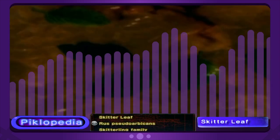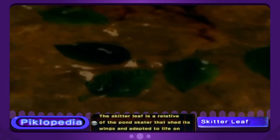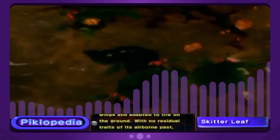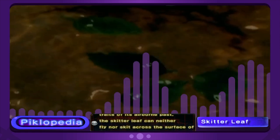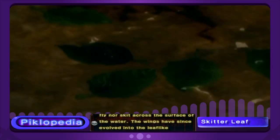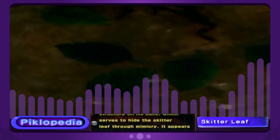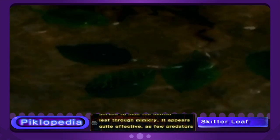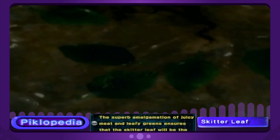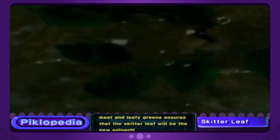Skitterleaf. Skitterling family. The skitterleaf is a relative of the pond skater that shed its wings and adapted to life on the ground. With no residual traits of its airborne past, the skitterleaf can neither fly nor skid across the surface of the water. The wings have since evolved into the leaf-like structure on its back, which serves to hide the skitterleaf through mimicry. It appears quite effective, as few predators can see through this clever disguise. The superb amalgamation of juicy meat and leafy greens ensures that the skitterleaf will be the new spinach.